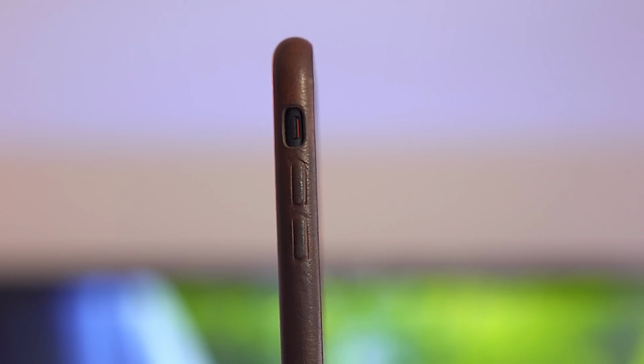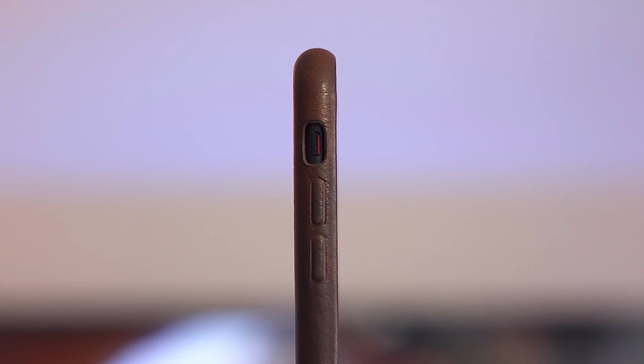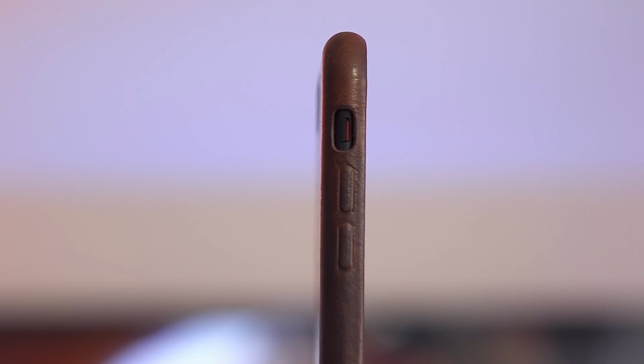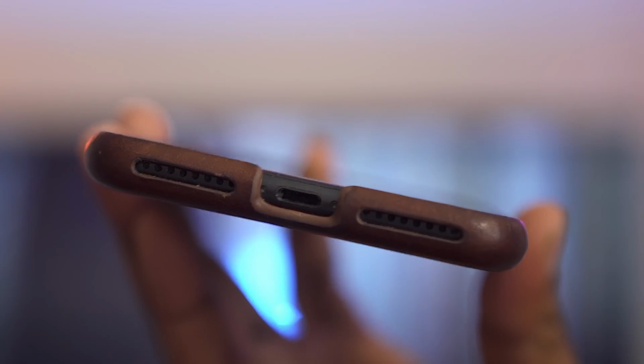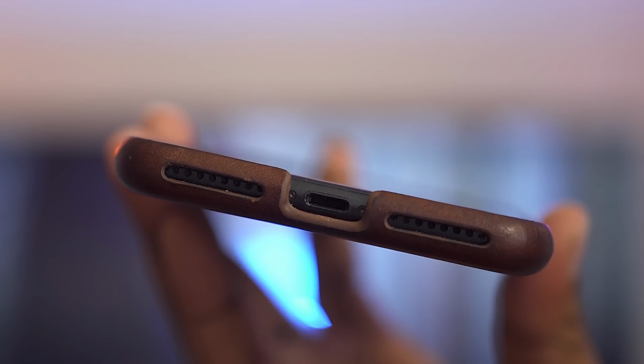But as far as button coverage here, you do have coverage for your power button and your volume buttons, all still very easy to access, no issues there at all. And then you have a precise cutout for your mute switch, still very easy to access that as well without any issues. And then moving to the bottom, you have an opening for your charging port and then openings for your speaker and your microphone as well, while still giving you full bottom coverage within this area here.